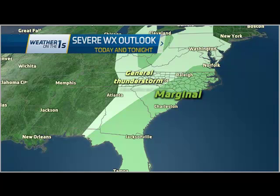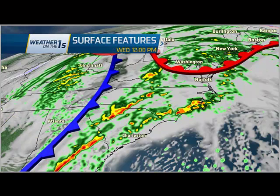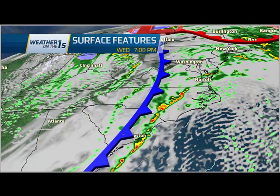But the greatest severe weather threat is closer to the coast. So here's how this plays out. Cold front will eventually work in from the west. I think the rain stays with us through much of the day here, but it will become more scattered in nature as we go through the afternoon and into the evening hours. That's when we continue to have the chance of a few thunderstorms as well.